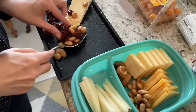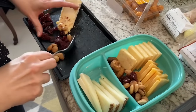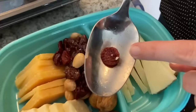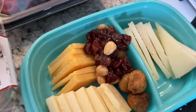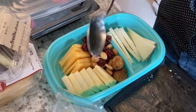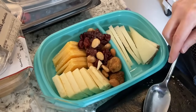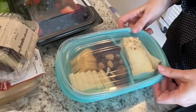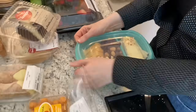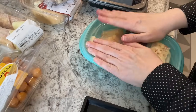These are either cherries or what else could that be? Not raisins. Might be a cranberry. It's either a cranberry or a cherry. In you go. Oh, I dropped the Marcona almond. Ugh, blasphemy. Look at that. The entire tray fit perfectly in here. A little hard to close, I'm not gonna lie.